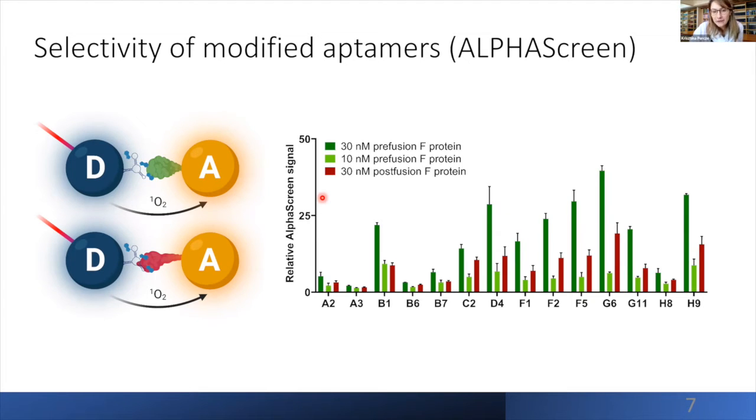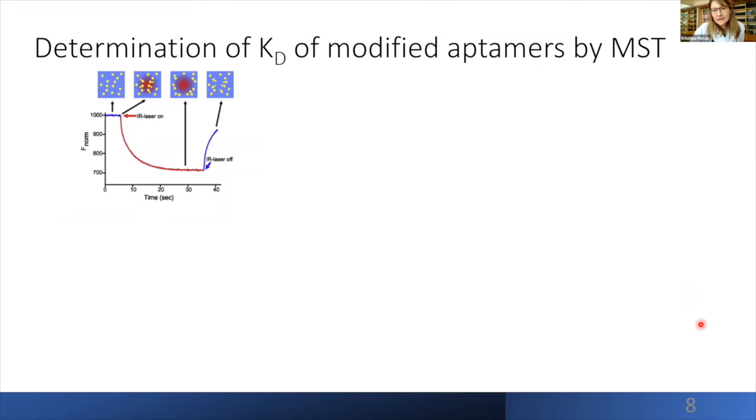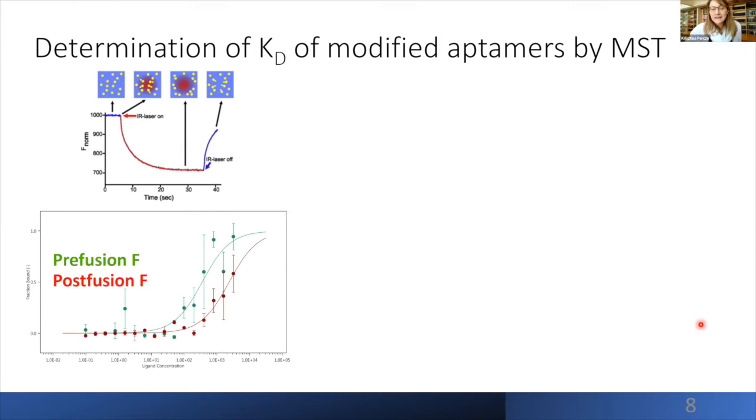At least a 2 times higher fluorescence value was measured in the prefusion F protein containing samples. Aptamers that excelled at distinguishing the two conformations were D4, F5, G6, and H9. So in order to determine the dissociation constants of these aptamers, we chose yet another method called microscale thermophoresis. This method measures the interaction between two partners in free solution, and we measured that the affinity of our aptamers towards the prefusion conformation of the protein was at least an order of magnitude higher than compared to the postfusion F protein. This further validates our previous finding with the AlphaScreen.